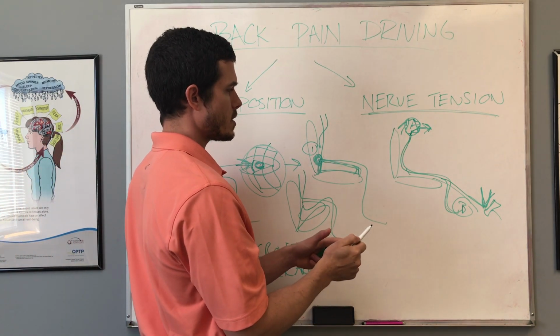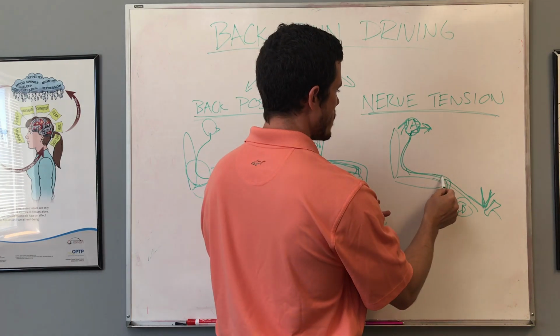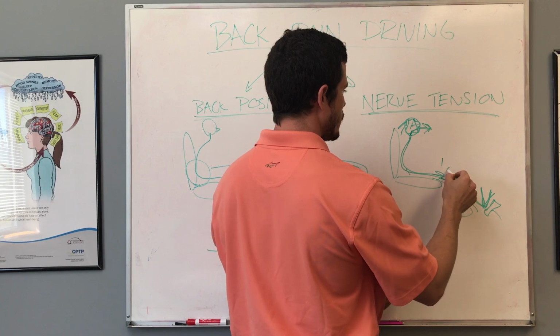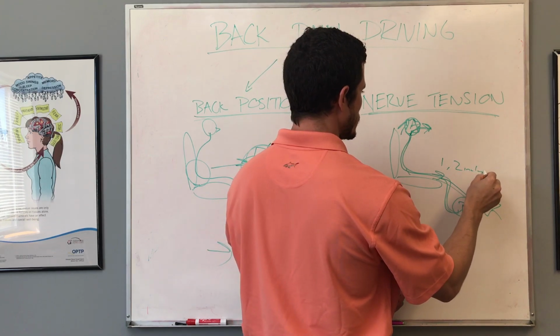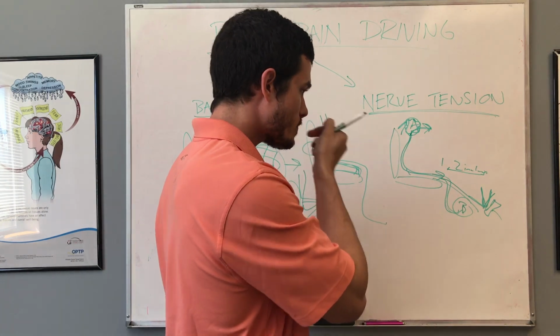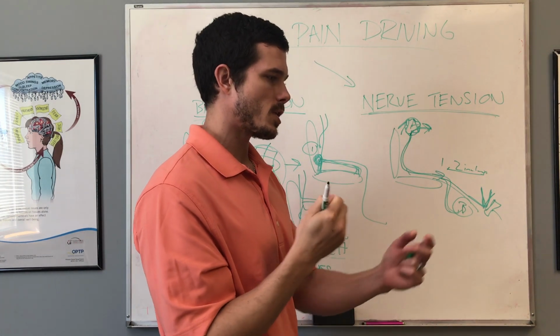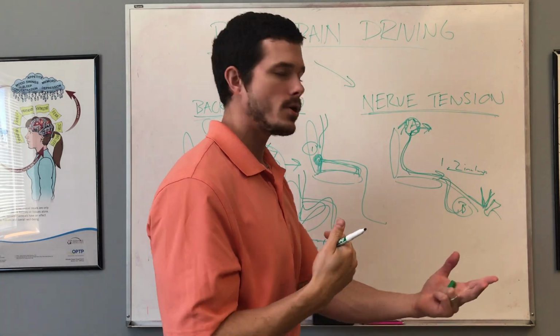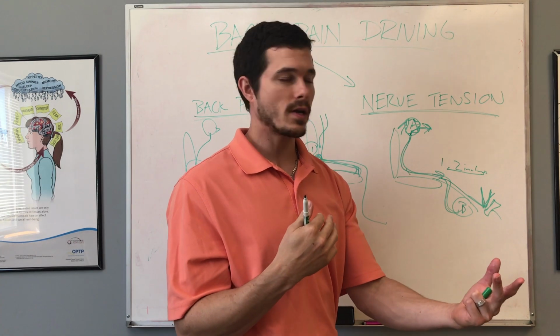The other thing to consider is that you might want to try moving the seat forward. Just try 1 inch. If 1 inch doesn't work, try 2 inches. It doesn't need to be much. It just needs to be a slight movement, a slight reduction in the amount of tension on the wire or the nerve in the back of the leg for you to notice possibly significant relief.